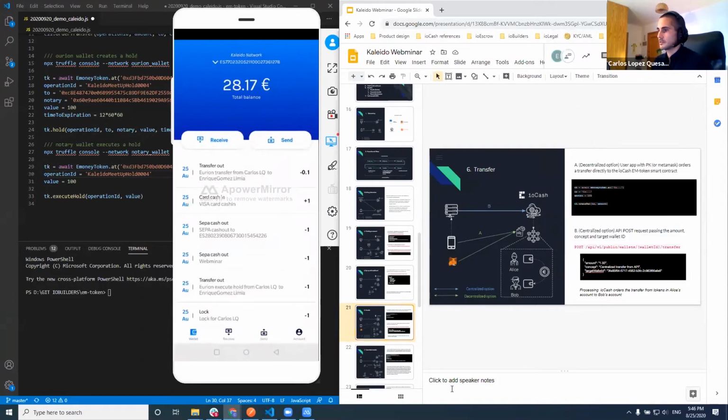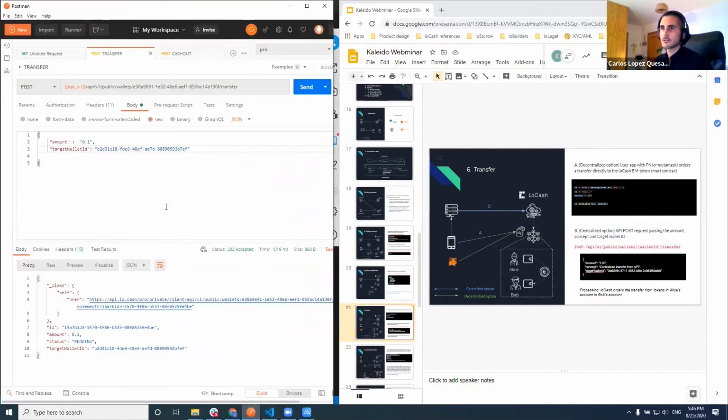And now we are going to do it as well with some Postman requests we already have prepared here. The API to order a transfer is pretty simple. You just call the API endpoint with the wallet ID in the ioCash system, because in this case it's the decentralized ID, sorry. And in the body, you just pass the amount and the target wallet ID in ioCash.